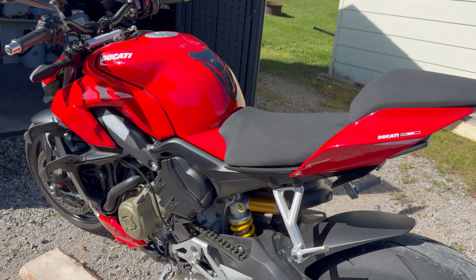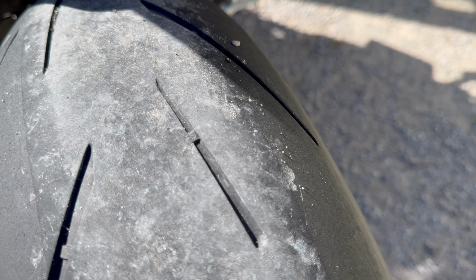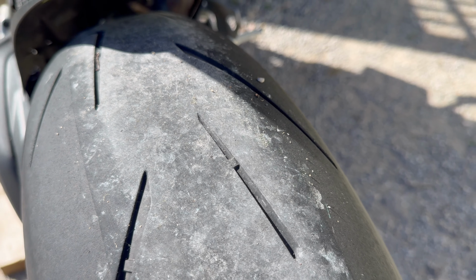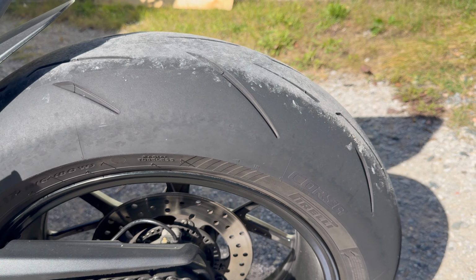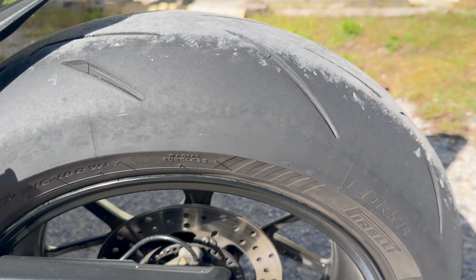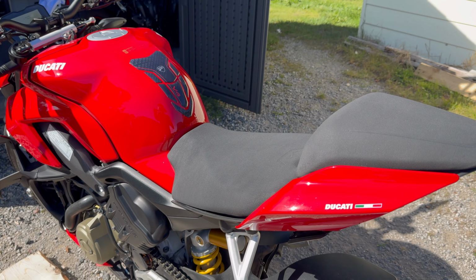They check the tire wear, which they did put a note on my paperwork saying, hey dude, 8,000 kilometers in and I have it down to the wear bar on my Rosso Corsa 4s. Just in case you're wondering what I'm running on this. Great tires, by the way.